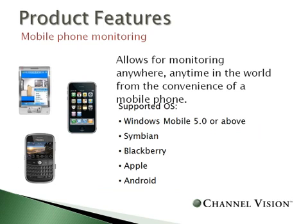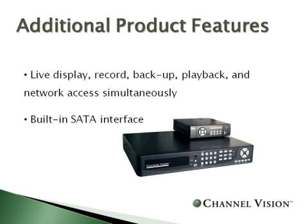Now, you do have access to all the different smartphones that we talked about: Apple, Android, BlackBerry. There are apps available for both the Apple iPhone and the Android operating system, and through the browser for your Windows or BlackBerry phones. Now, to make things real easy for you, you can do all of this at the same time, watch your video, access your recorded video, and do playback without having to stop one to start another, using built-in SATA hard drives.